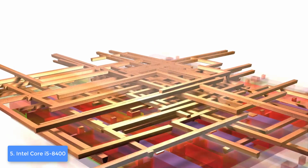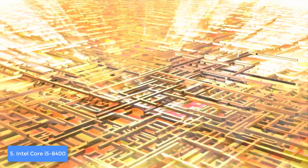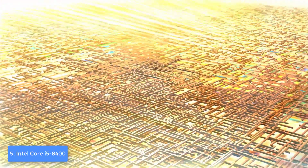Moreover, if you work with Photoshop and similar programs, I'd like to mention that this CPU has maybe the best-in-class performance, but if we compare it with the Ryzen 5 1600X, which is pricier, the Intel falls a bit short in performance.